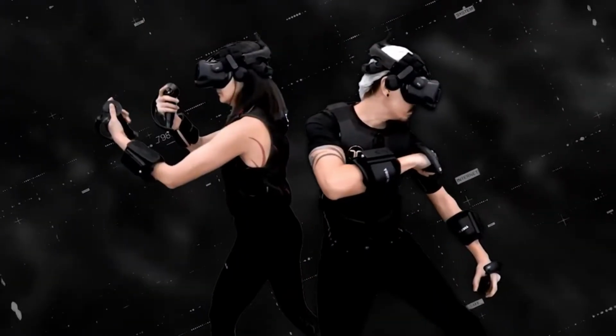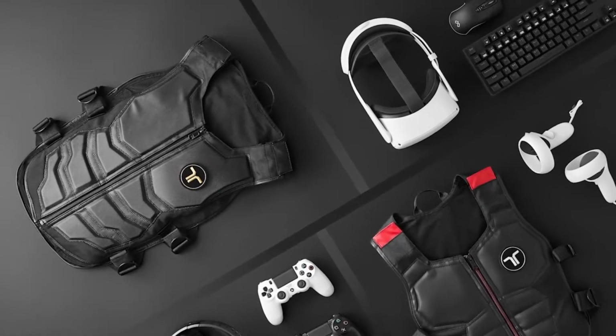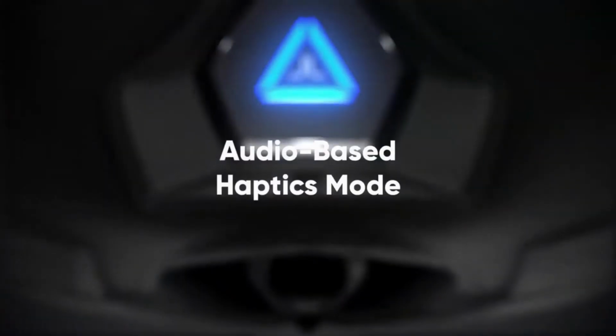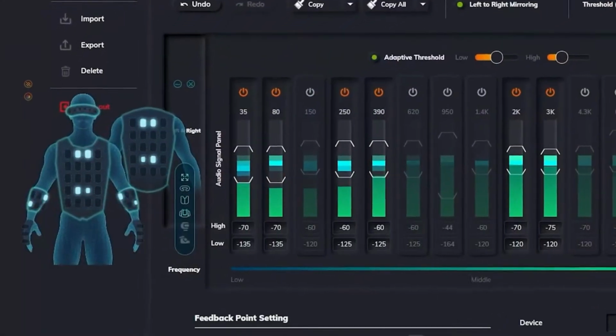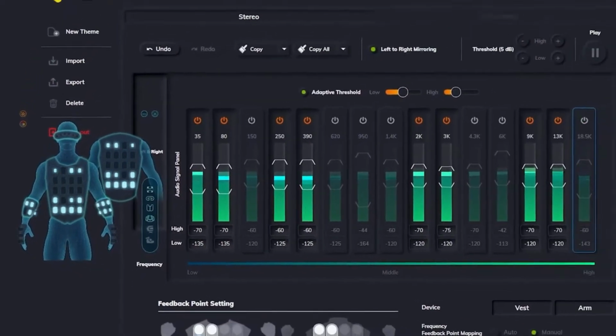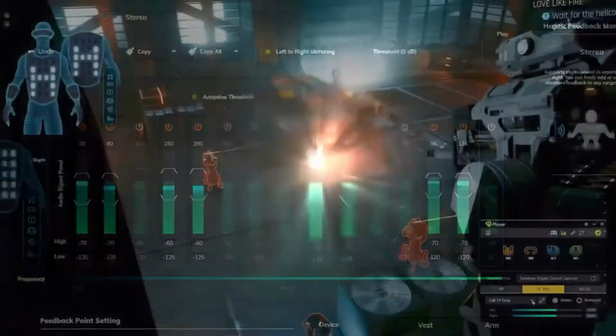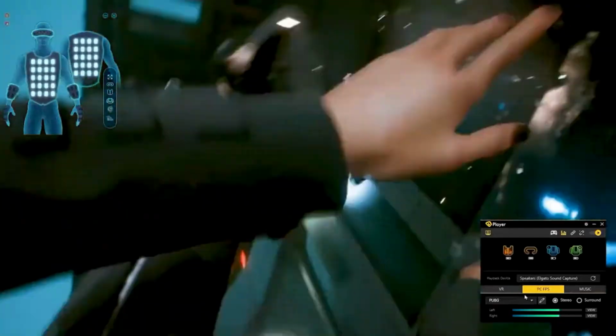Although the TactSuit X40 is the most popular among VR users due to the native support, the haptic suit can be used with any type of platform, thanks to the company's patent-pending audio-to-haptic software. The software converts audio output of content to haptic feedback in real time, which allows users to receive audio-based haptics when listening to music, watching movies, or playing PC, console, VR games without native support.